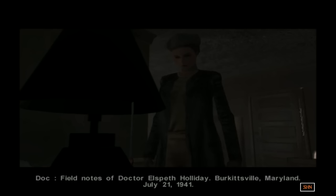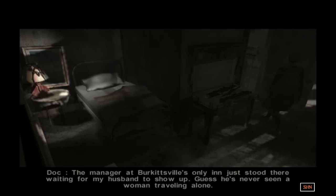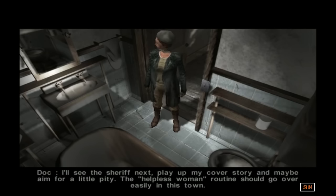Field notes of Dr. Elspeth Holliday, Burkittsville, Maryland, July 21st, 1941. I've only been here half an hour, and already the small-town attitude is getting on my nerves. The manager at Burkittsville's only inn just stood there waiting for my husband to show up. Guess he's never seen a woman traveling alone. I'll see the sheriff next, play up my cover story, and maybe aim for a little pity. The helpless woman routine should go over easily in this town.